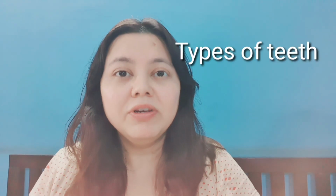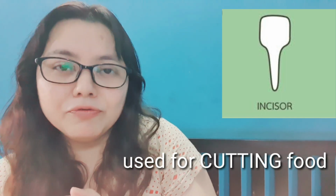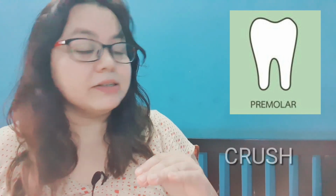Let me first show you the different kinds of teeth that the baby is going to have. Number 1, incisors. Now they rhyme with scissors, so that's the reason why they have a thin cutting edge, and that's used for cutting the food. Now number 2 are canines. Now these kind of teeth have a pointed end, and the reason for having pointed end is to tear the food. So the third ones are the premolars. Now premolars have a flat surface, and the purpose of having a flat surface is to crush the food. Now the fourth ones are the molars. Now these molars are larger than the premolars, and they are broad, they are flat, and their purpose is to grind the food.